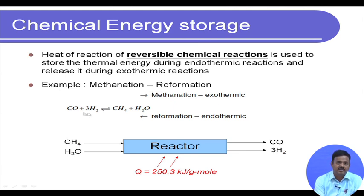Okay. Methanation is when methane is formed from carbon monoxide and hydrogen, right. This reaction is exothermic, so when methane is formed, heat is given out. And that heat of reaction, as I have shown, is Q equal to 250.3 kilojoules per gram mole.